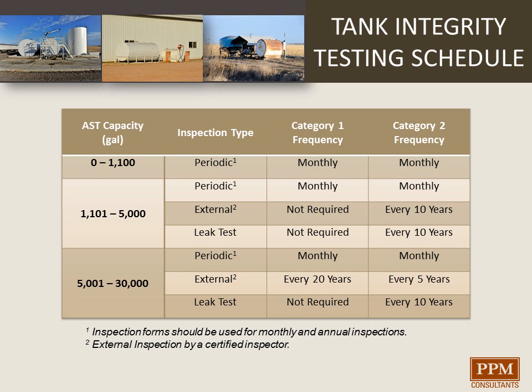I'll give you an email address at the end. Any questions you might have on this rule, email us, give us a call. We'll be very happy to help you understand it in more depth.